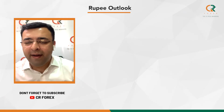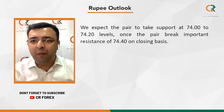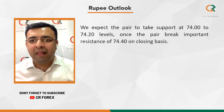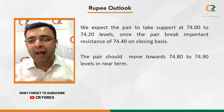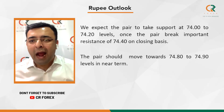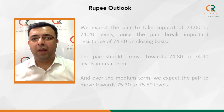On the outlook front, we expect the dollar rupee pair to take support between 74 and 74.20 levels for the coming days. The pair has an important resistance at the 74.40 level. Once the pair breaks that level, it can move towards 74.80 to 74.90 in the near term, and in the medium term we expect the pair to move towards 75.30 to 75.50 levels.